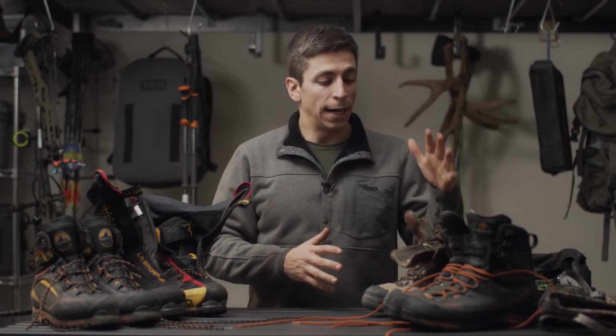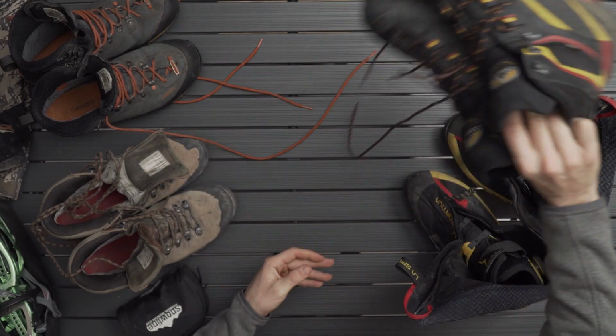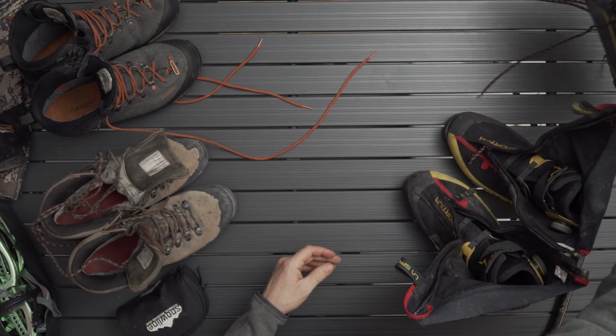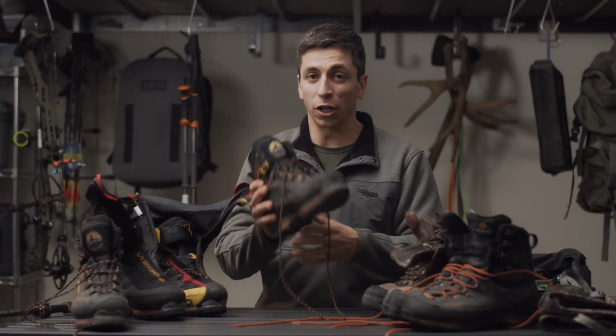The other thing I want to talk about is the seasonality of boots. And so I'll take something like a Trango from La Sportiva in the earlier to mid-season. This is their Tower Extreme. It's a little bit stiffer, probably stiffer for most people, especially if you're coming from a leather boot, but awesome for something where you might expect a little bit of snow or a goat hunt or something like that.